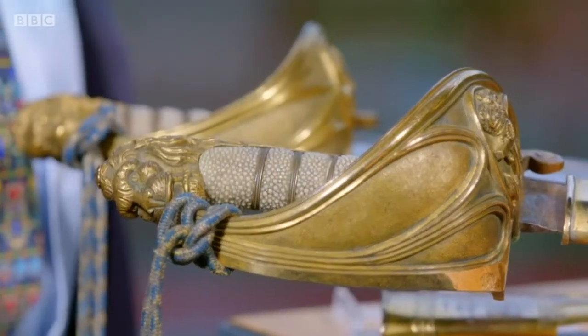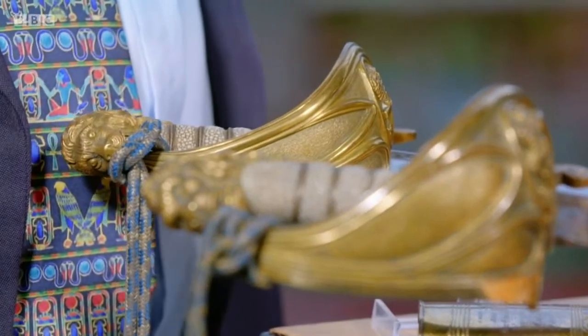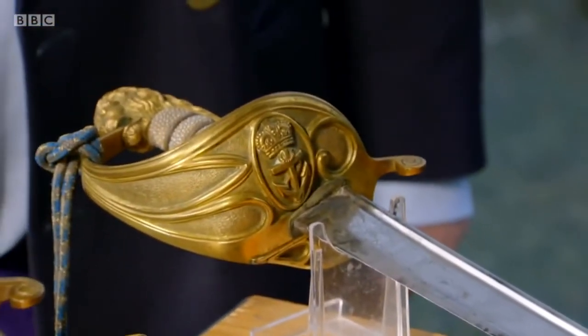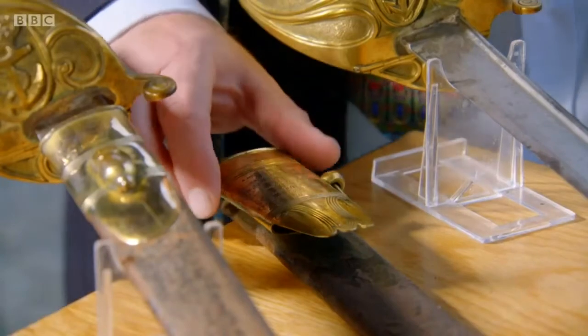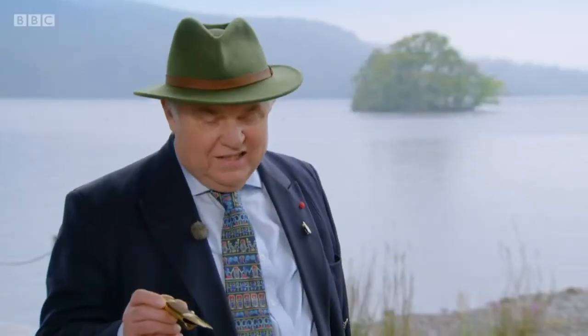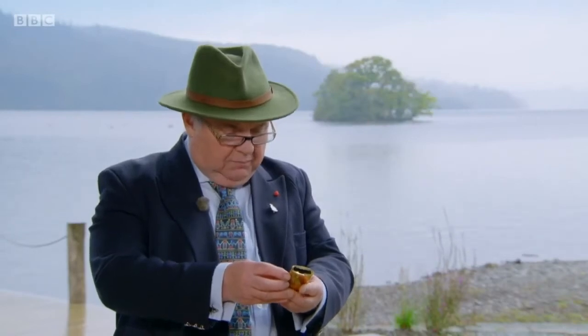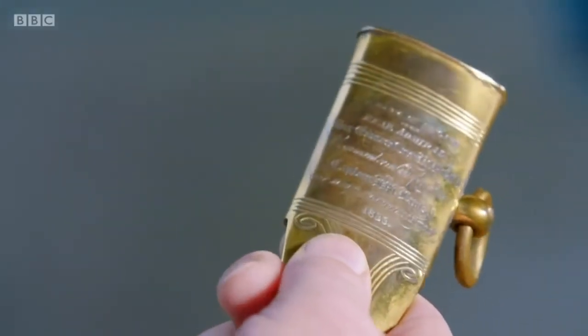You've done a little bit of research on where you think they came from. What's come out of that, then? Basically, the swords were presented to Captain Laws. He was in the East Indies when the Rear Admiral was appointed as the Commander-in-Chief of the East Indies Station. And about a year after, he went back to the UK with Captain Laws commanding the vessel, and I presume the swords were given to him because he took the Admiral and his wife back to the UK. There's a record of it on this bit that's come off the scabbard, a mark of regard from Rear Admiral Edward Owen to Captain Laws of HMS Southampton, and the most wonderful bit is the date, 1833.